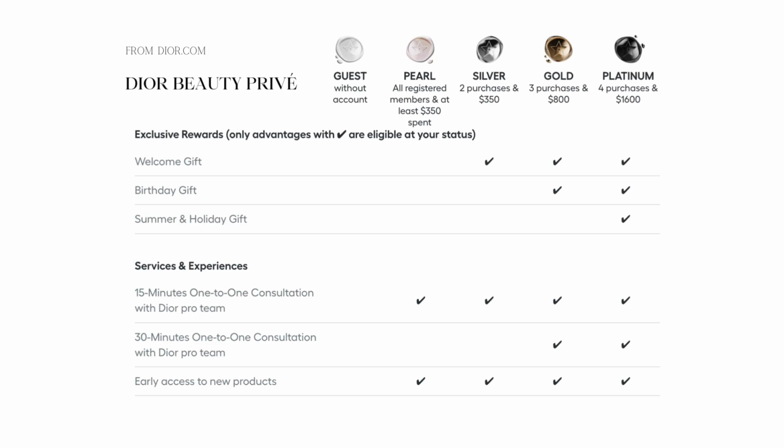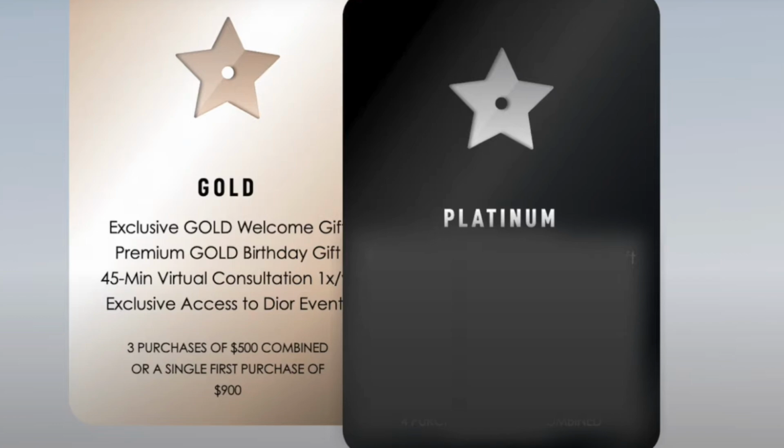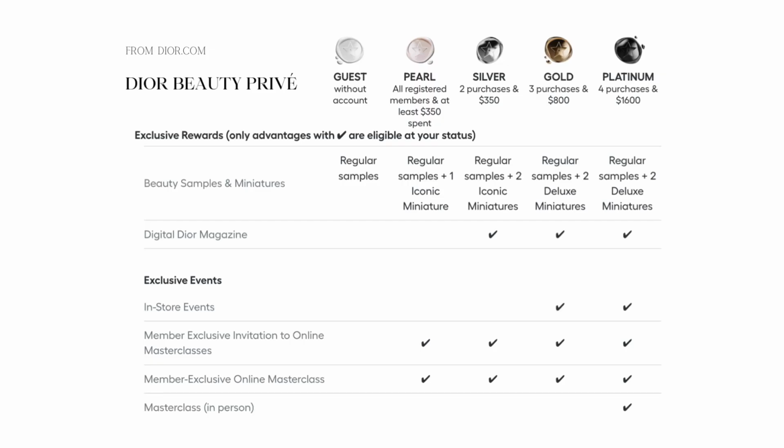In the old system, in order to reach Gold status, you needed three purchases of $500 combined. This gave you perks like a Gold welcome gift, Gold birthday gift, 45-minute consultation, and exclusive access to Dior events. In the new system, you get the regular samples, two deluxe miniatures, that digital subscription to Dior, in-store event access, which I think is really cool. I would really be excited to attend one of those in-store events and see what they're all about. Member-exclusive invitations to online masterclasses, member-exclusive online masterclasses.